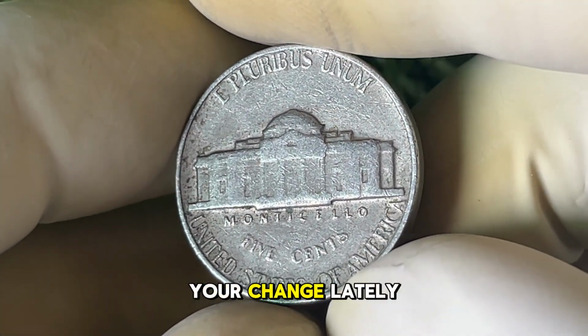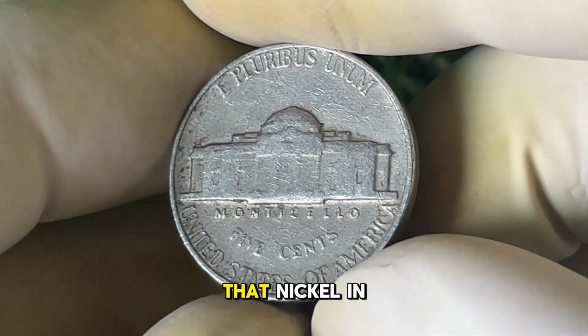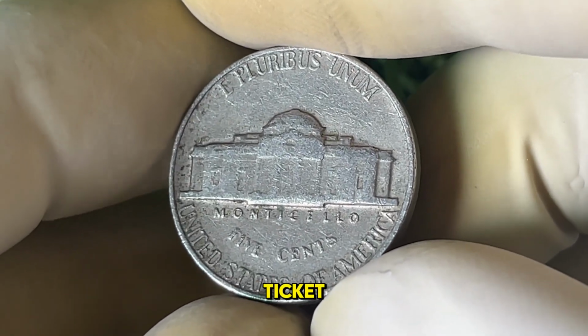Have you checked your change lately? Who knows? That nickel in your drawer could be your golden ticket.